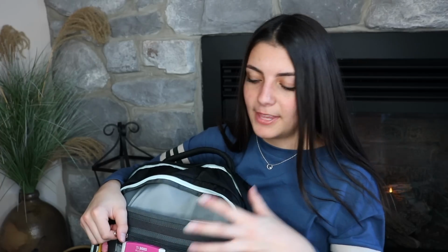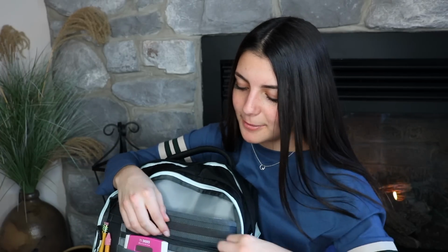The last thing in this section of my backpack is in this zippered pocket, and you already know. You just gotta have some.